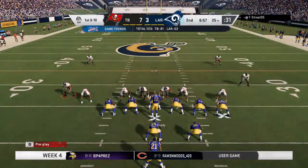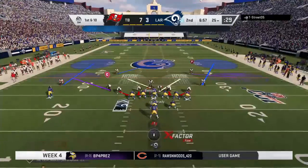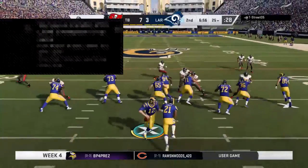The LA offense ready to go for their next drive and hoping to do better than they did their last possession when they punted the football.